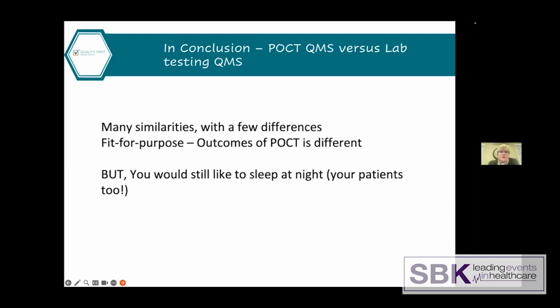Could also be a bit challenging. So in conclusion then, around point of care QMS versus lab testing QMS, there's many similarities, but there are quite a number of differences. Focused on two things: fit for purpose, risk-based, clinical decision limit, 3 words actually.